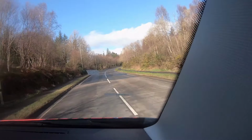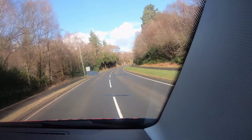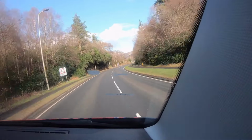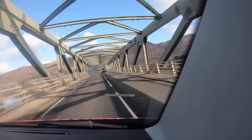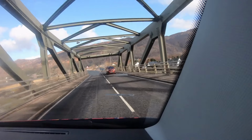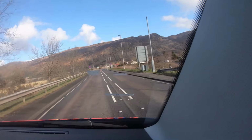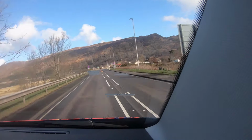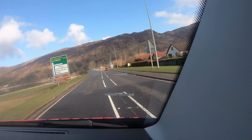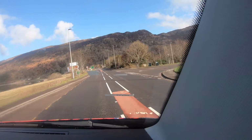Now, when I first started coming up here, there used to be a ferry here. But now, we put a bridge in. Oh, change days. Ballachulish Bridge. And if we've got time on the way back, we'll take that road to Loch Leven. Takes you right around the Loch Leven. That's if we've got plenty of time. That is 12 miles to Fort William.